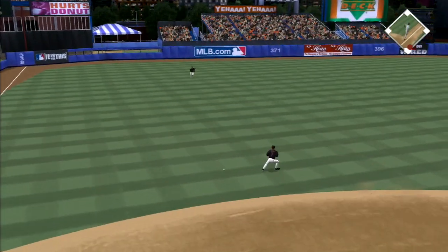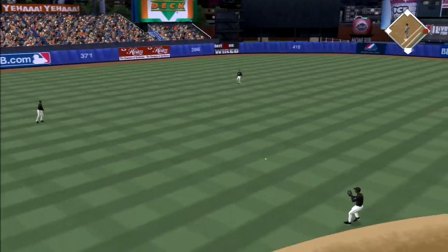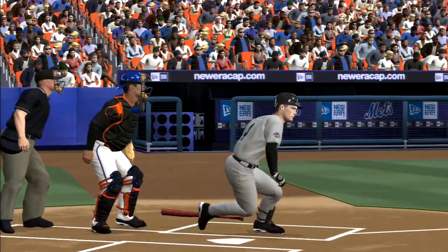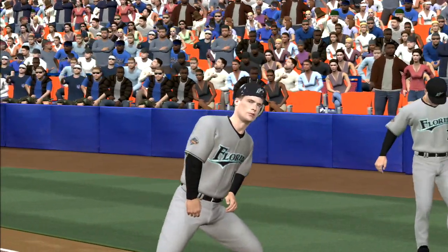Now a ground ball towards the hole, and that'll get through past Wright and Reyes for a base hit. And Matt, look where this thing is. Bearing down and in. I tell you, no one likes the ball down there, but this is good wrist action here, and he handles it as well as you can.